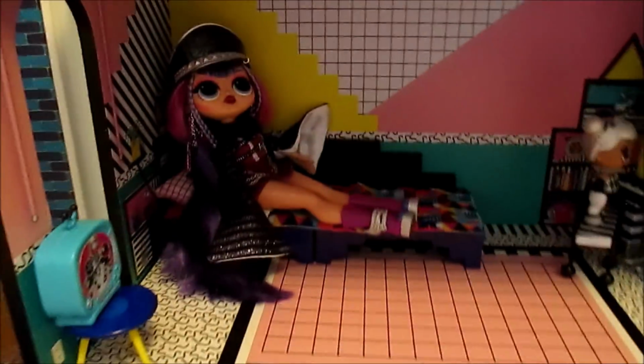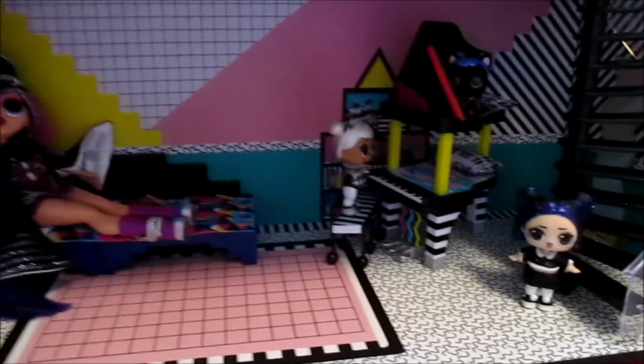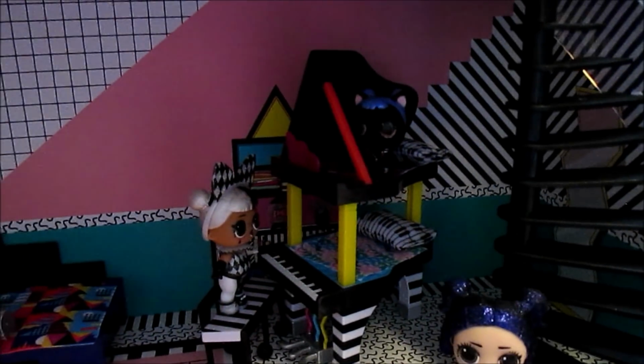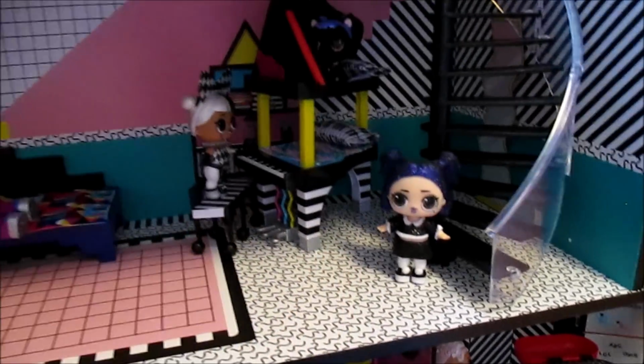I also put some of her pets up here. Shadow has the bed. We thought that the bed would look really great with her. And I put my Harlequin Girl, and then that's Midnight Pup in the bed. Dusk. I think that her and Harlequin Girl look good together because they're glittery.